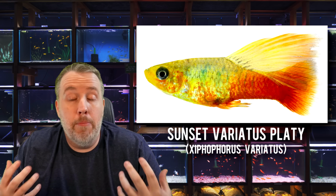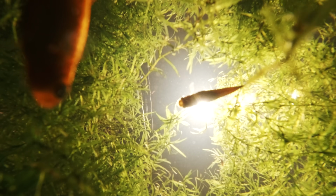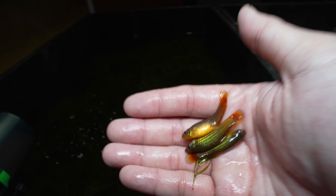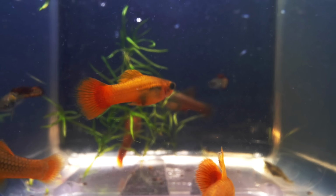First up, I have the Sunset Variatus Platy. Now this fish, I keep it in my fish room today even. I remember the first time I got it was at a PetSmart for like $2.59, and they were breeding up a storm and they just always looked amazing. That's what I love about them, is the fact that, yeah, they might only live a couple years, but as long as you get a boy and a girl, they're gonna breed up and you're gonna have more and more.